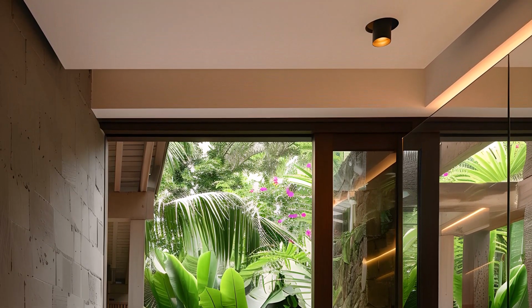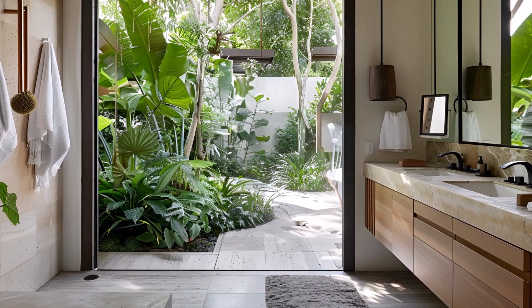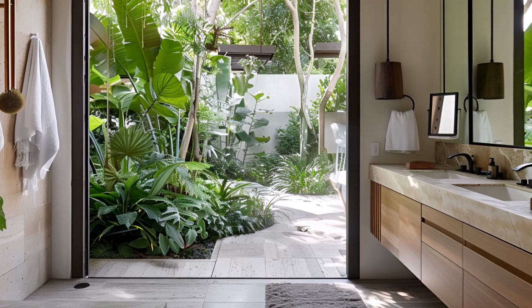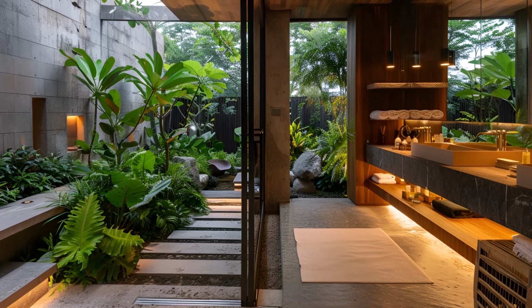Sunlight spills through floor-to-ceiling glass doors, blurring the lines between interior and exterior. Lush greenery seems to cascade into the room, with ferns unfurling just beyond reach.